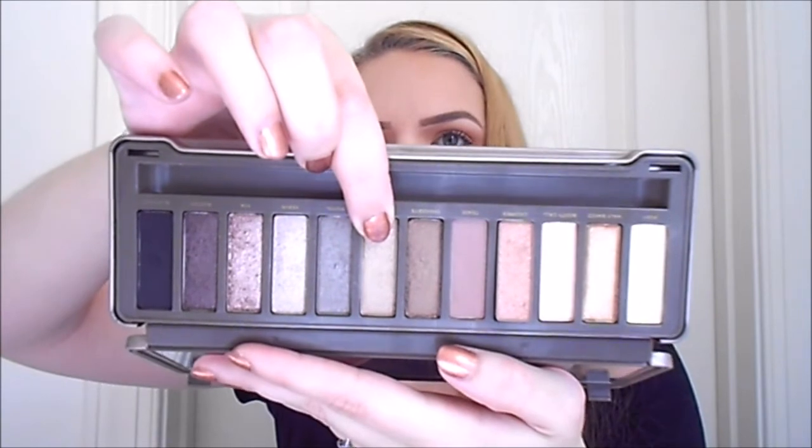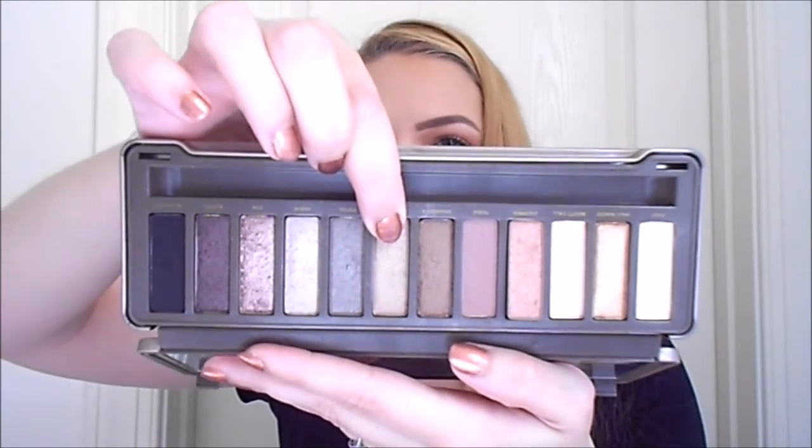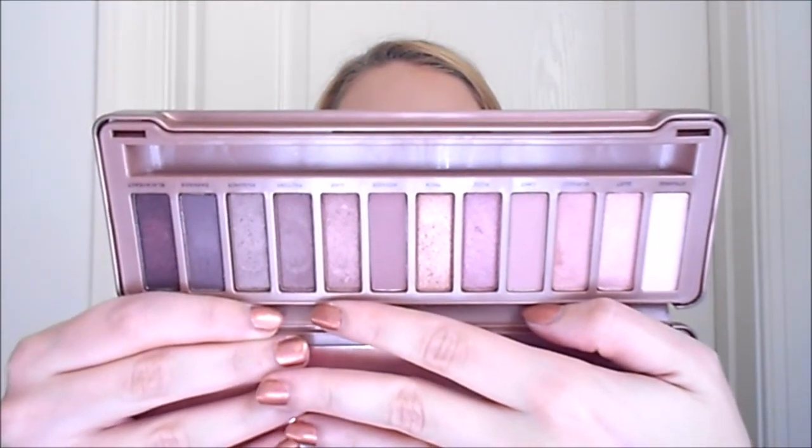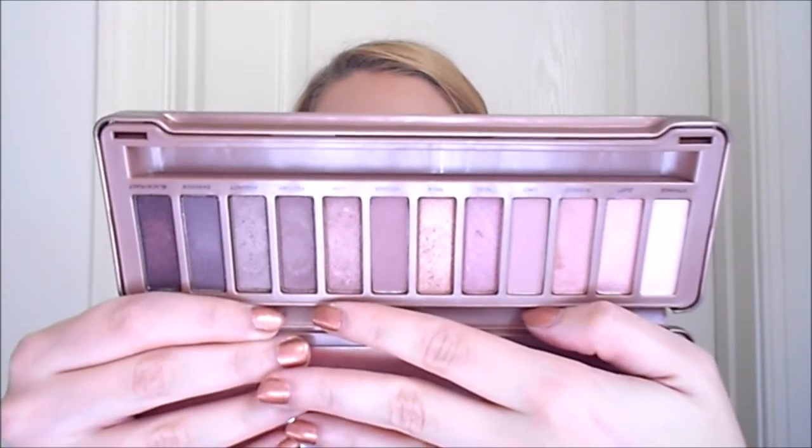The Naked 2 is a cool tone palette, has a lot of silvery taupe shades. And the Naked 3 has more rosy tones and rose gold shades. I absolutely love all 3 of these. I would recommend all 3. It really depends on what colors you think your friend might like. I think that these are a great value. They each have 12 eyeshadows that are full size, and they have really great formulations. They're really pigmented. They have some shimmers and some mattes in each of these palettes, so I highly recommend the Naked palettes in general.